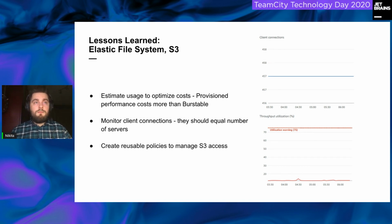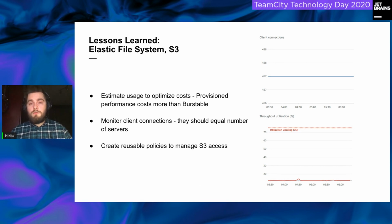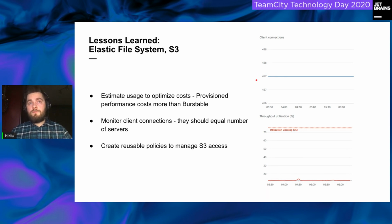Apart from that, in the beginning of the project, there were also no nice features like EFS access points, which are available now, and the corresponding ECS integration as well. So we had to perform EFS mounting on the start of the container instance machine. And this requires setting up alerts for EFS client connections carefully, because obviously this number should be equal to the number of servers that are mounting EFS. Otherwise, we can run into data issues.